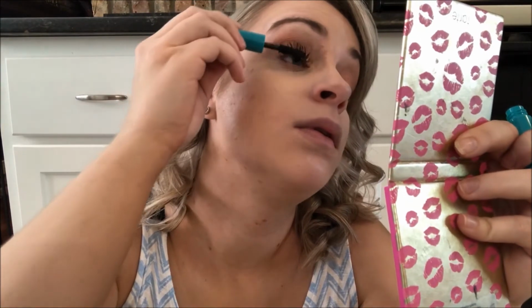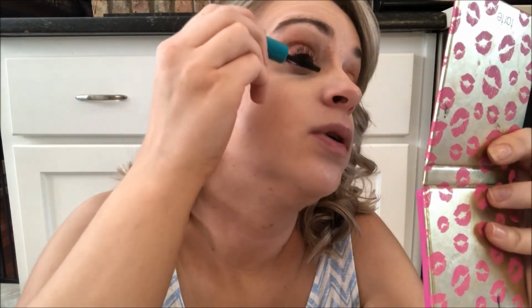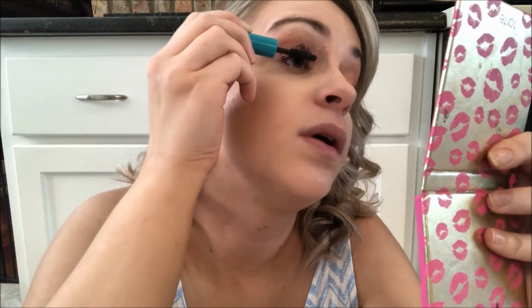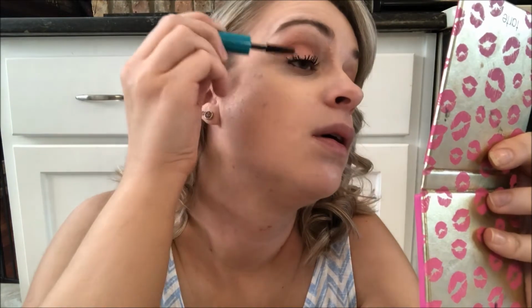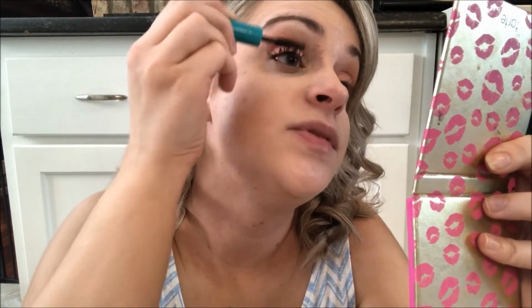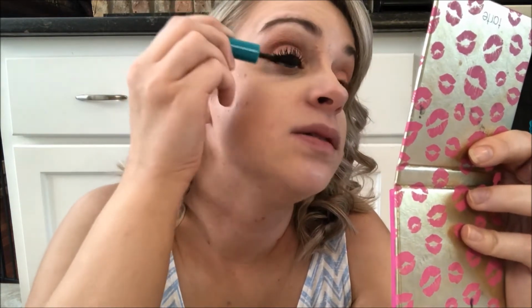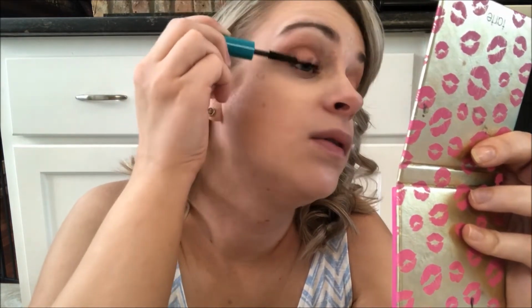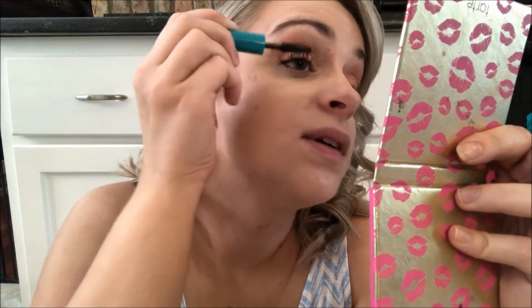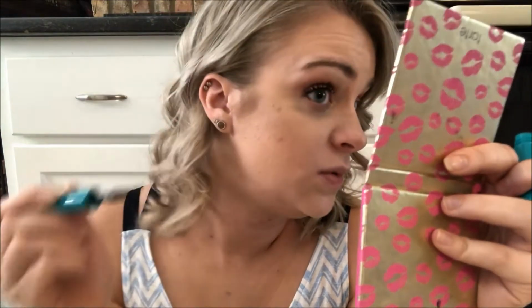I don't know about this one. I'm trying to get them to be more voluminous and it's just not working. That wasn't in the name, to be fair, but I like my lashes to be as long and full as possible, and I don't know if this mascara will be the one to do that.